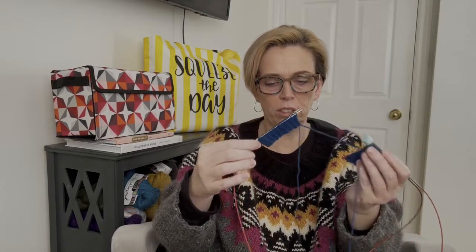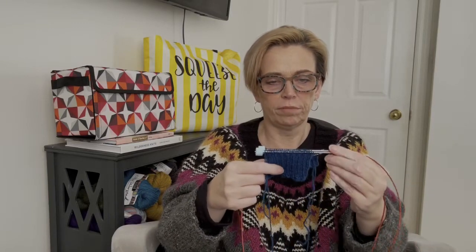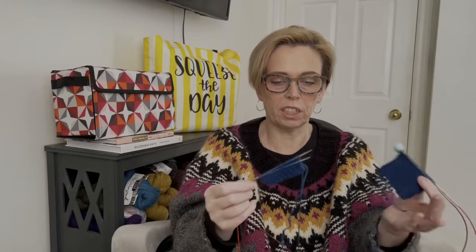They're both Chiaogoo, but these ones have a curve in them that I find irritating. But anyways, it's still fine. It's just a little bit annoying sometimes. Anyways, I've only just started. That's my one WIP.